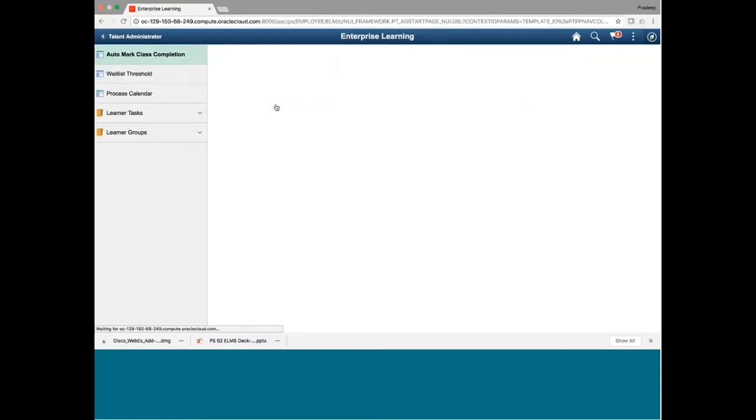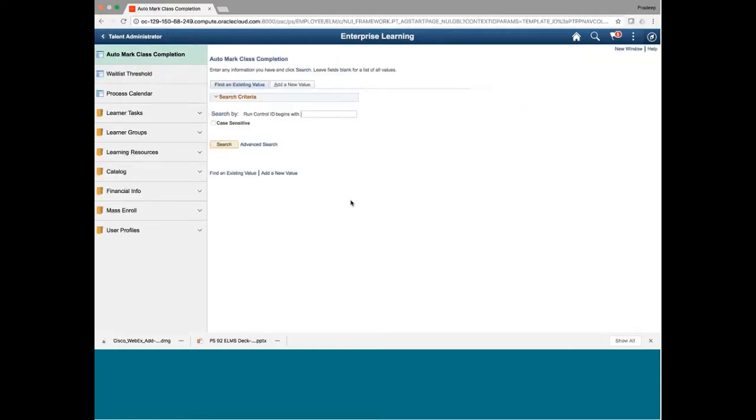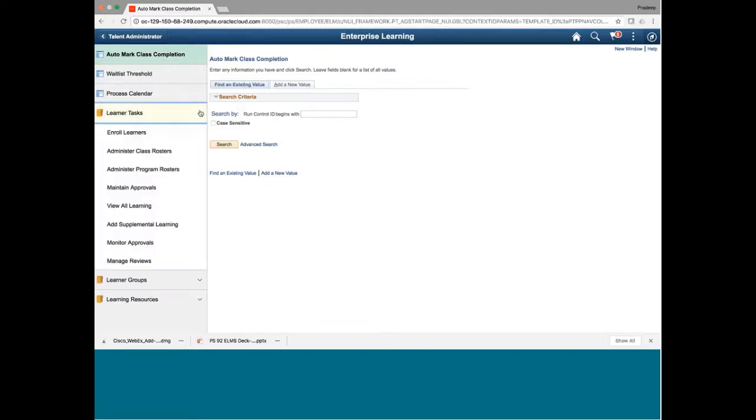So this is a learning administrator tile, and you can see what all a learning administrator can do. I'll show you the pages. So, learner tasks. A learning administrator can enroll learners, and he can administrate the class roster. Just like an instructor, he also can perform the same tasks, and more. So this is the enroll learners option.